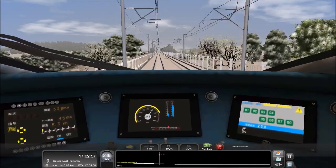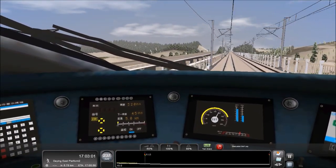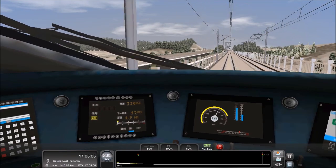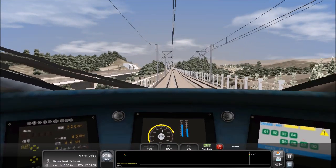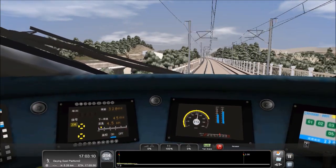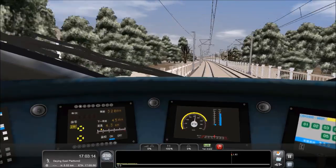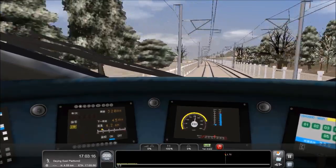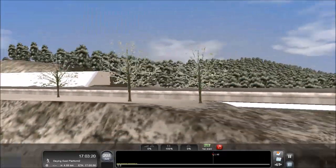230. 230. Down we go. Right, what next? Tell me next. I don't know what you're going to tell me next. Still 230. Okay. Well, we're below 230, so that's fine. We'll just sort of stay there, because there's no timetable to stick to today, so we could just wing it, really. And to be perfectly honest, if this train had wings, it would probably take off. It really probably would.